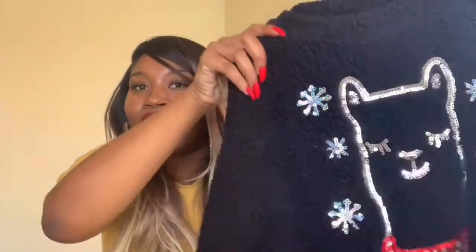All right, let's see. But he said this was in somebody's attic. What do y'all think? What size is this even? This is an extra large, which I don't mind. I like loose fitting. I will wear crew neck sweatshirts. I will wear men's sweatshirts. I'll be trying to wear my husband's sweatshirts. But look, it's a cat.